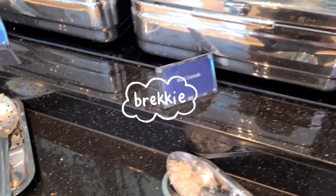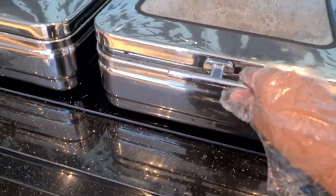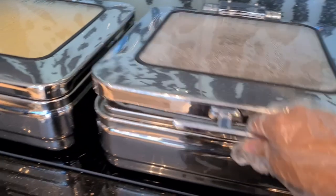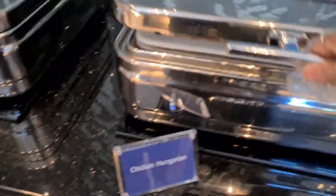Nasi lemak, there's butter rice, scrambled egg. I wonder what this is. Oh, I think this is the mee goreng. You have scrambled eggs, baked beans, Hungarian chicken. Look, sausage.